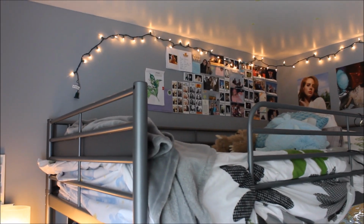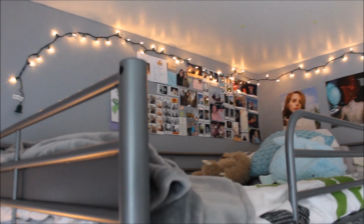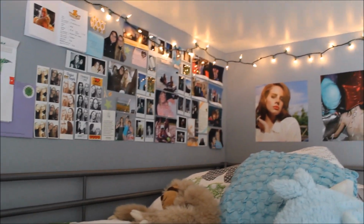My bed is just a comfy spot. I have lots of pics and Polaroids up there of people I love. I have a Lana Del Rey and a Lorde poster as well, and some cute fairy lights.